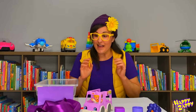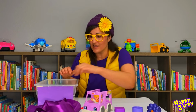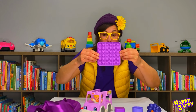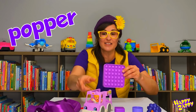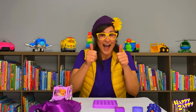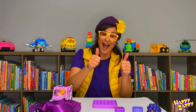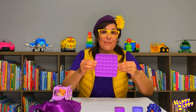That was so much fun. Now there's just one last piece of treasure in the purple treasure box. Do you know what this is? It's a purple popper. Do you think I should pop all the bubbles? Yeah, let's do it. Yay, I did it. I popped all the bubbles.